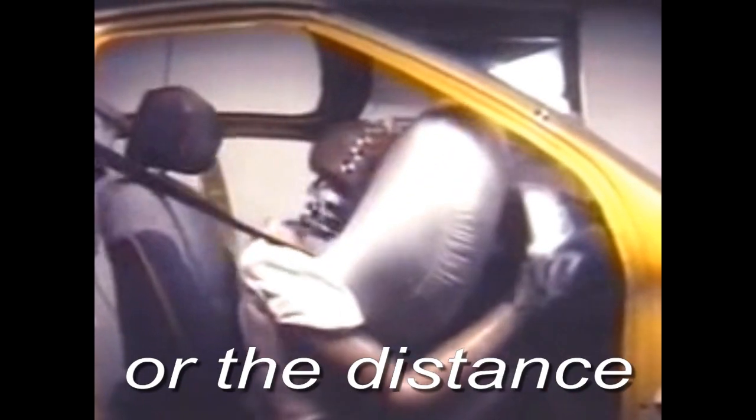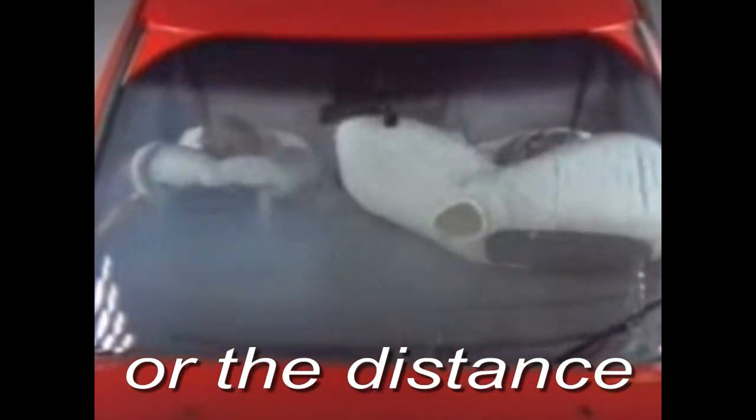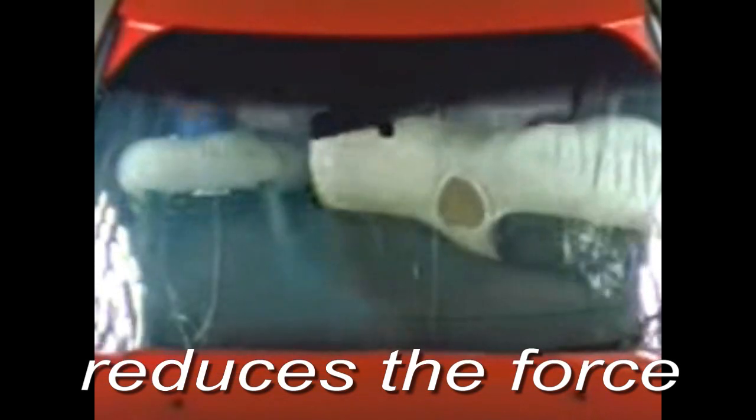In addition to seatbelts, modern cars have introduced airbags. Unlike the rigid steering wheel or dashboard, the airbag gives you extra stopping distance, which reduces the forces on you. The design of the airbag gives flexibility, and air escapes through vents, which increases the stopping distance.